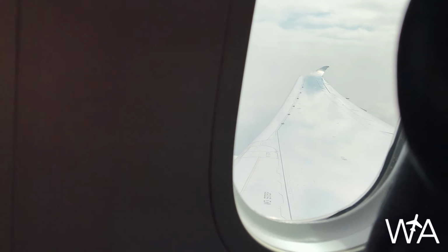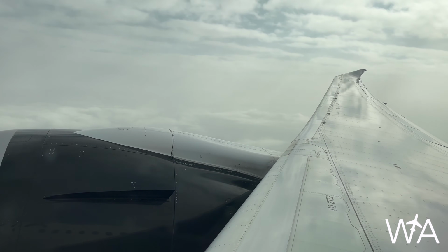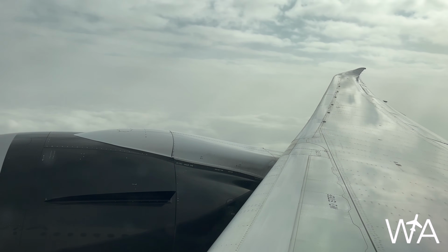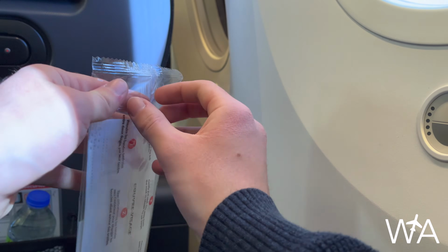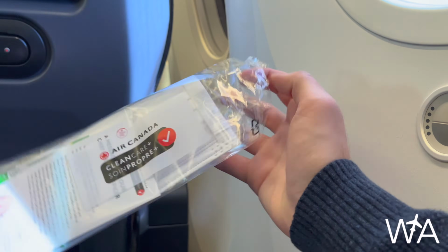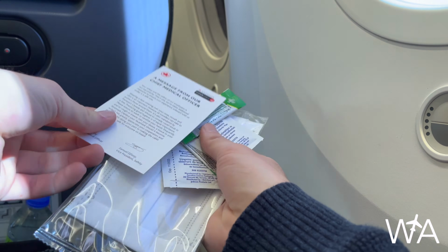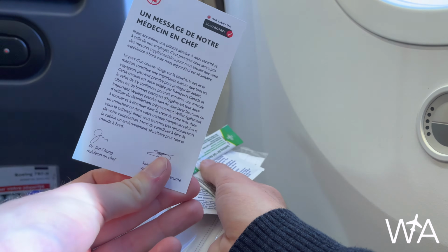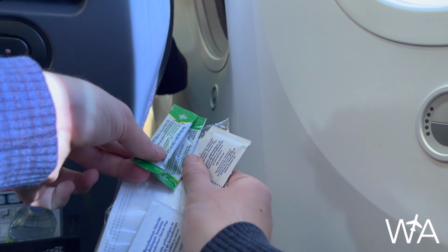Now that we're in the air and beginning our track towards Western Canada, let's take a look inside the Clean Care Plus kit that was provided at the seat when we boarded. Air Canada distributes these kits to all passengers on all of their flights as a part of their commitment to passenger safety during the pandemic. In today's kit, we have individual packets of hand sanitizer, disinfecting hand wipes, and a multi-layer disposable face mask.